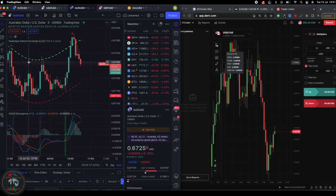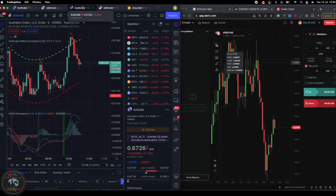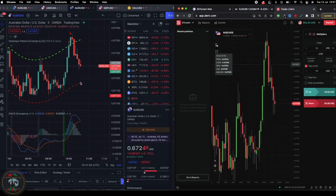In case the market price reaches the other side of the envelope without you taking a trade, don't stress about it, instead prepare for the next trade. There are times that the MACD divergence crosses quick, depending on the volume of the market.